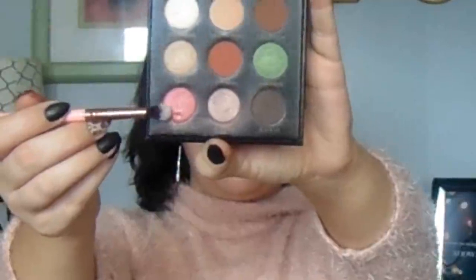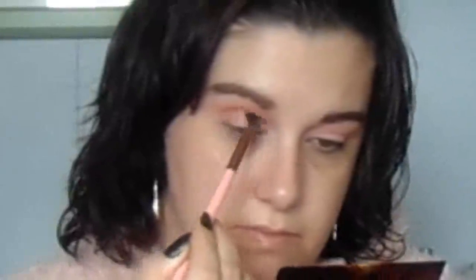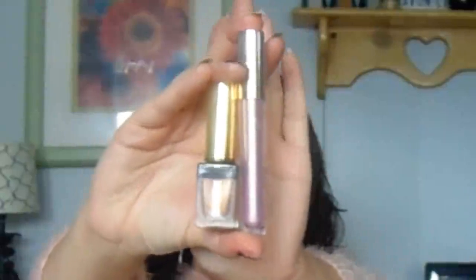Now I'm going to move over to the IBY palette and use the pinkish red shimmer shade in the crease. To apply this, I'm using a smaller blending brush and focusing this more closer to my crease. I just love how these two shades blended beautifully together. To finish this part off, I'm going to use a big fluffy blending brush to make sure I blended out all the harsh lines. This month I received 2 cream eyeshadows.